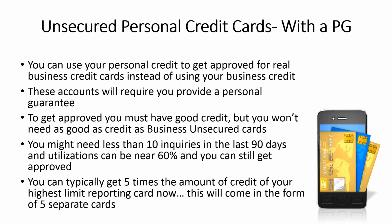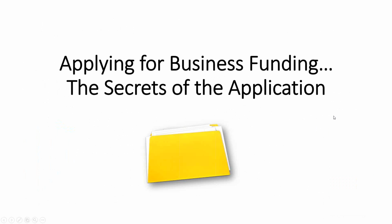But again, you really want to work with a specialized lender that specializes in this, because if you don't, you'll probably get about 1/5 of what you could get without a lender that actually knows what they're doing in this space. So applying for business funding, the secrets of the application.